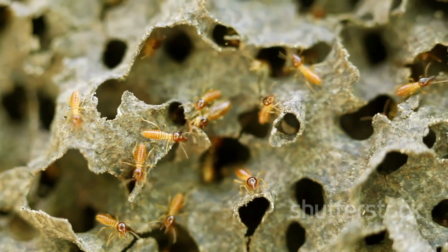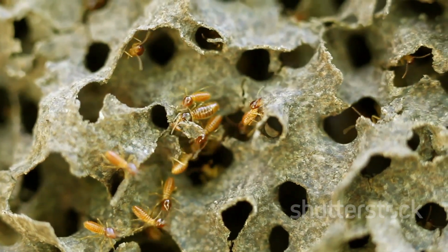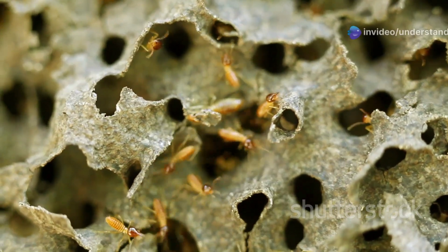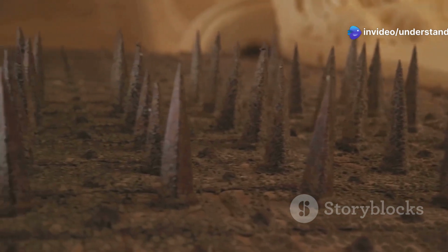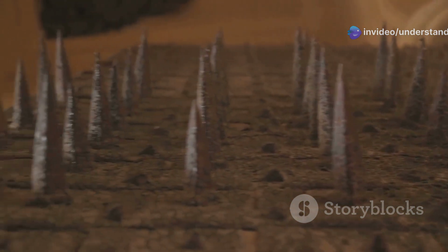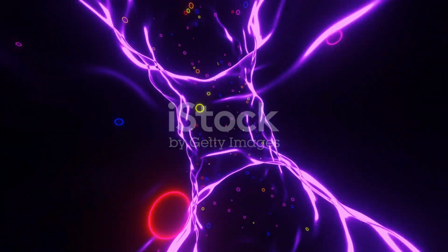Ventilation shafts, disguised as termite mounds, provided fresh air, ensuring that the tunnels remained habitable even during long periods of occupation. Trapdoors with spikes protected entrances. These traps were designed to injure or kill any enemy soldiers who attempted to enter the tunnels.